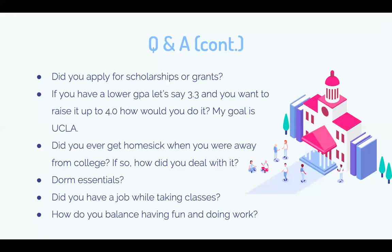Don't get me wrong, I was scared. I was terrified. I was not even 18 yet. I turned 18 later on that year. But I was 17, going to Southern California, never been away from home, and it scared me. But to be honest with you, when you get on campus, it's a totally different feel. A lot of people don't know each other.